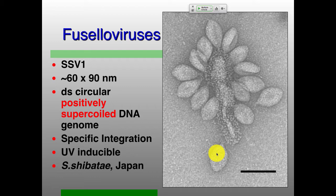The double-stranded circular genome, once it comes inside the cell, integrates, and it's a very specific integration that looks like it happens in a very similar way to lambda integrase. And in fact, there's an integrase gene which has sequence similarity to the lambda integrase. Also like lambda, production of the virus is inducible through UV irradiation. There is, however, no obvious SSV1 repressor which gets degraded on this UV induction, and we really don't know where and how that UV induction process takes place, even though, yes, I've been working on it for 20 years, and people have been working on it for even longer than that.